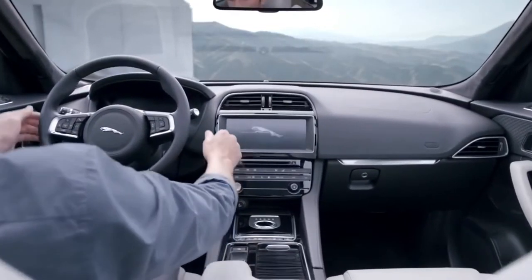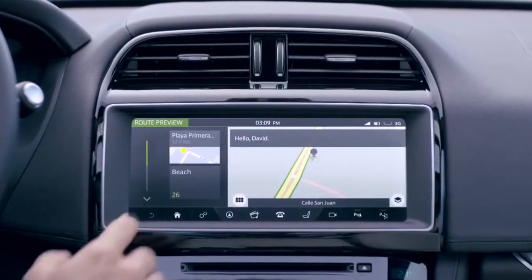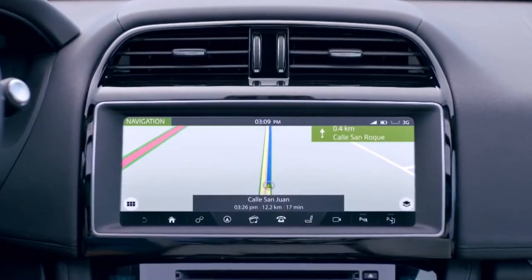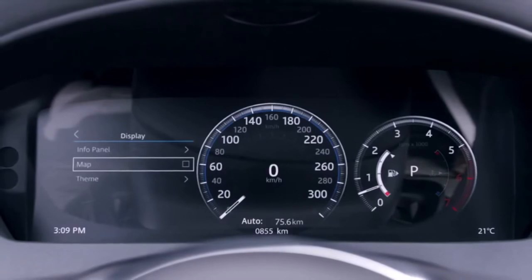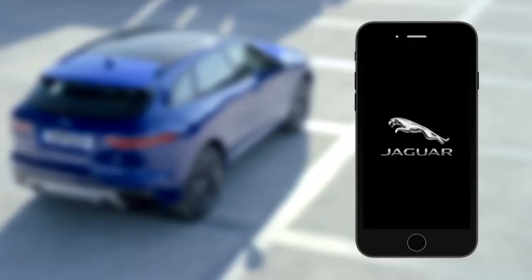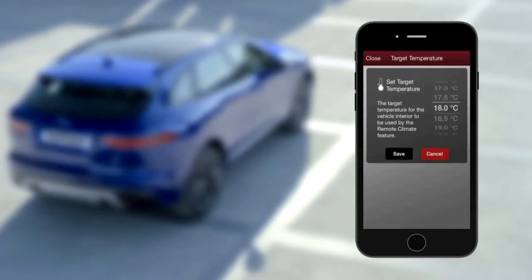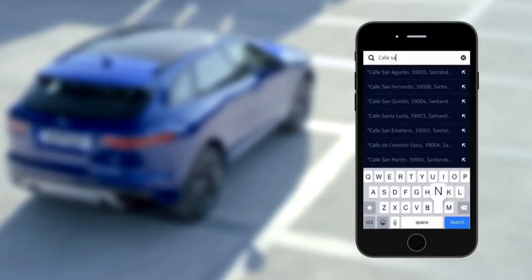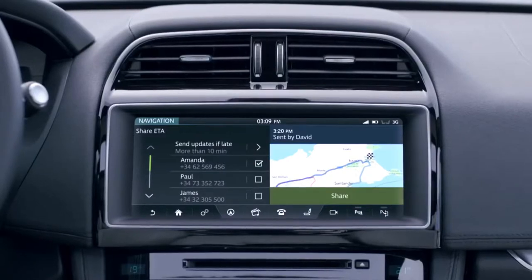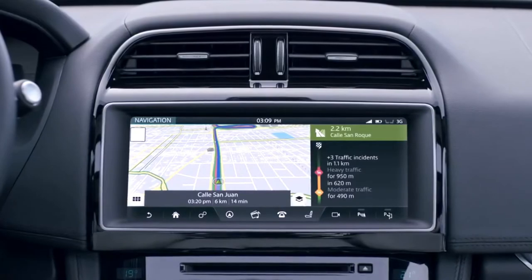In-Control Touch Pro is Jaguar's ultimate infotainment system. It's accessed through the intuitive, customizable 10.2-inch touchscreen in the center console and combines with a 12.3-inch virtual instrument panel display. Meanwhile, In-Control Connect Pro provides seamless connectivity both in and out of your vehicle. From planning and sending door-to-door routes from your smartphone to sharing updates on your estimated time of arrival, or even to learning your best route to work.